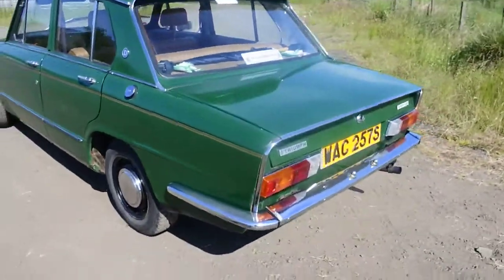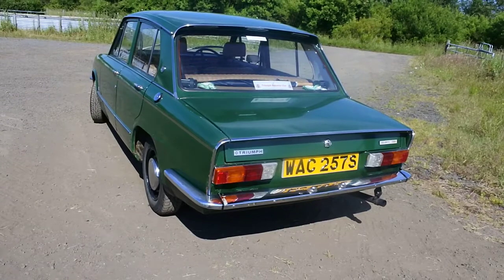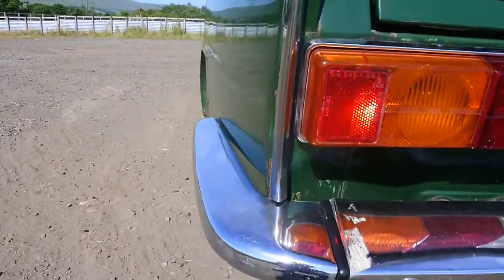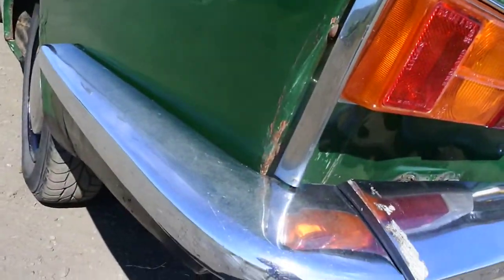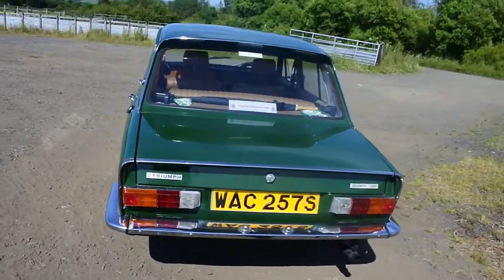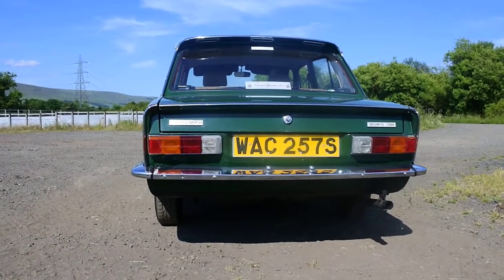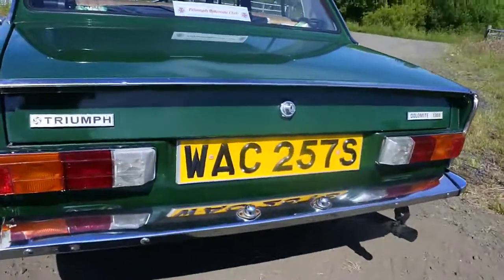Moving on to the back, this is very much similar to the Triumph 1500. This has the same trim as the 1500 in that this chrome trim here doesn't wrap around and go along the back of the bumper. It just ends, this in particular ends quite badly because it's dinged. And also the rear panel on higher spec cars was painted satin black, whereas on these low spec cars it was body coloured. This car still has its original badges and its original raised digit number plates, which I quite like.